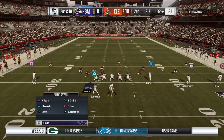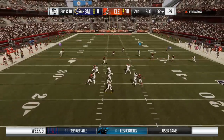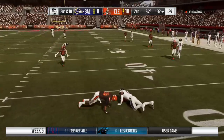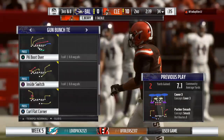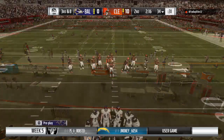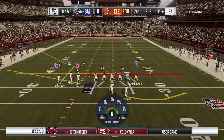Here's 2nd and 10 now from about the 32. Again on 2nd and 10, it's Jackson. Eluding the pressure right. And he'll get it up near the 35, right at the 34 here. It's just a gain of a couple there on the scramble, and now it's 3rd down. They don't need to run another play here before the 2-minute warning. Let's see if they do it anyway.